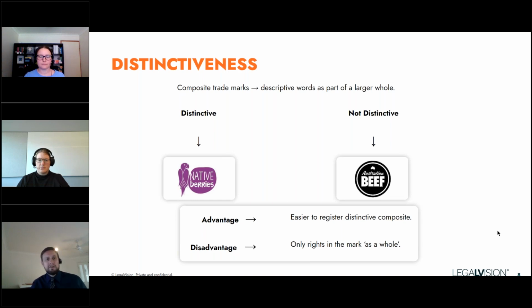Now, the advantage of a distinctive composite mark is that it's easier to register than just descriptive words by themselves. However, the disadvantage is you only get rights in the mark as a whole. So you don't necessarily have any rights to stop other people using the descriptive words that form part of your composite mark.